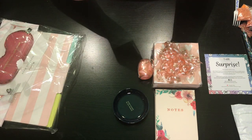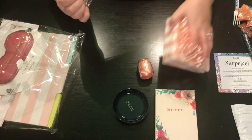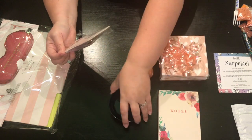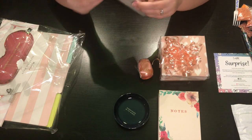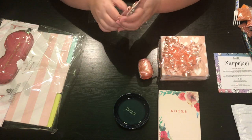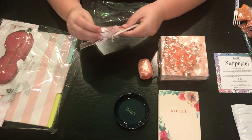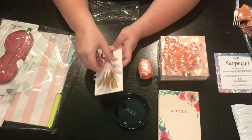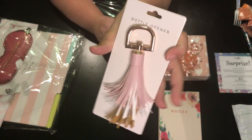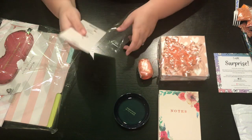This is a little tassel. So far it looks like everything's coming from C.R. Gibson. Yep, C.R. Gibson. So this is a little tassel. Let's open it up and see what we've got here. It's like a little faux leather. It's pink, white, and gold. So it matches. Oh, it's a bottle opener. Look at that. So it's a little tassel bottle opener. How fun is that to upclass your party?